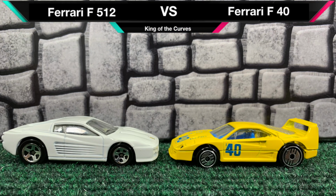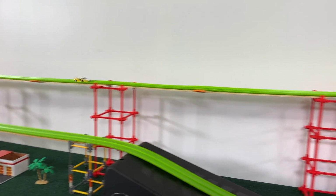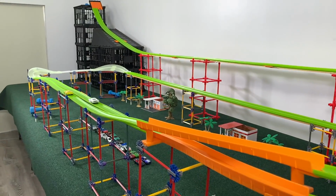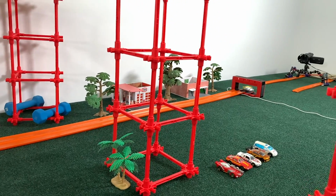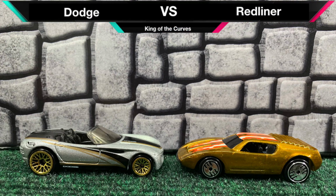Ferrari F512, Ferrari F40. 2 Ferraris here. The F40 on the near side here, the F512 on the far. Number 40, sports on the F40, as you might imagine, with a nice spoiler on the back. The 512, not so much. That white car falling back, losing speed, and that's what I will say. A close race again here in the opening round. And that Ferrari F40 is the one to take the victory, coming across a little bit in front.